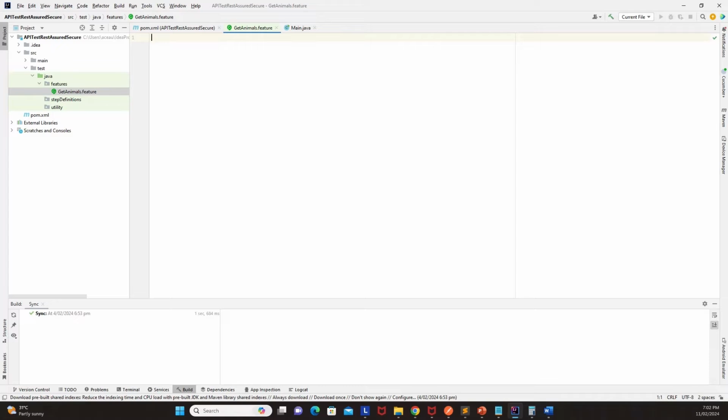Okay, so in BDD it is important that you define what the feature is as well as the scenario. So here in the feature file I'll define exactly what the feature is. This feature is about getting animals from the get API. So this will be my feature, and apart from that I will have to give a scenario.